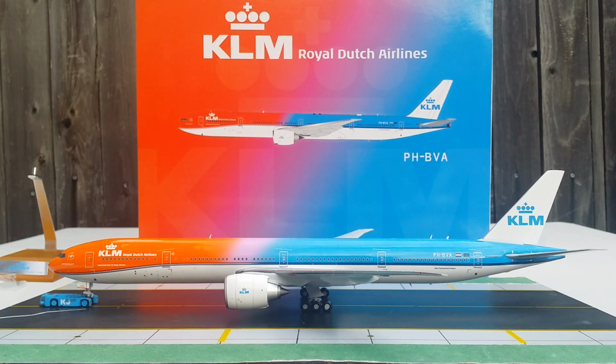Oh, by the way, you see how I got this tow motor right here in front of the aircraft? Very unique there, okay? All right, that's all I have for this model. This will conclude this model review.